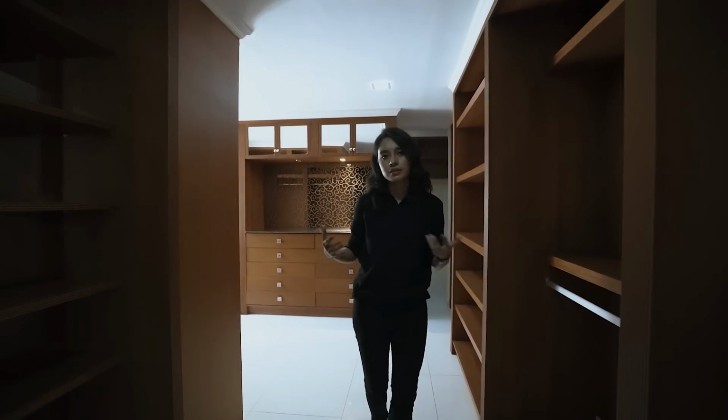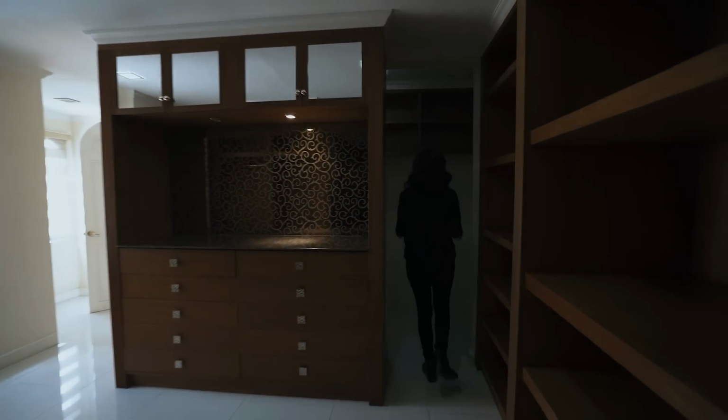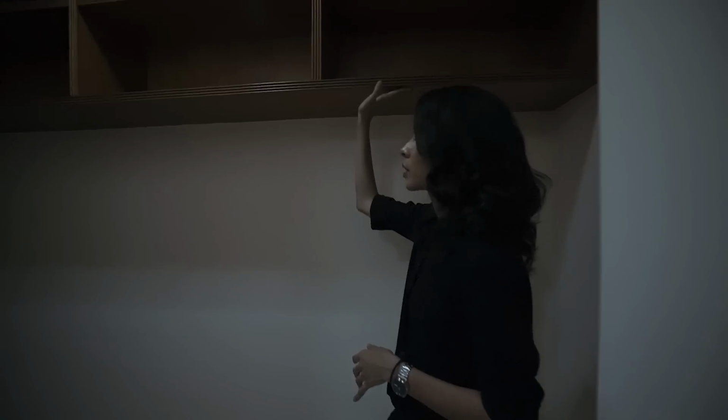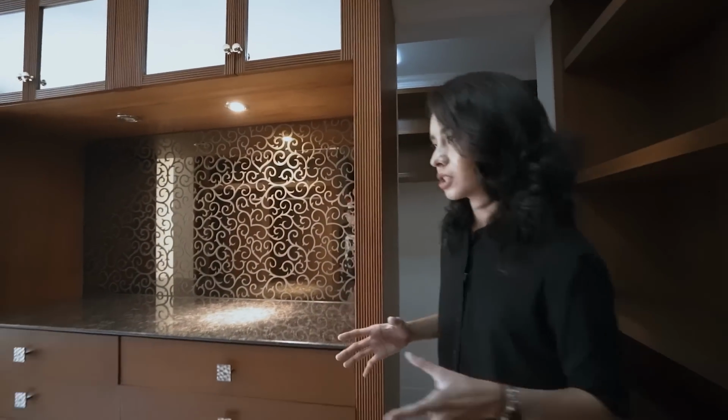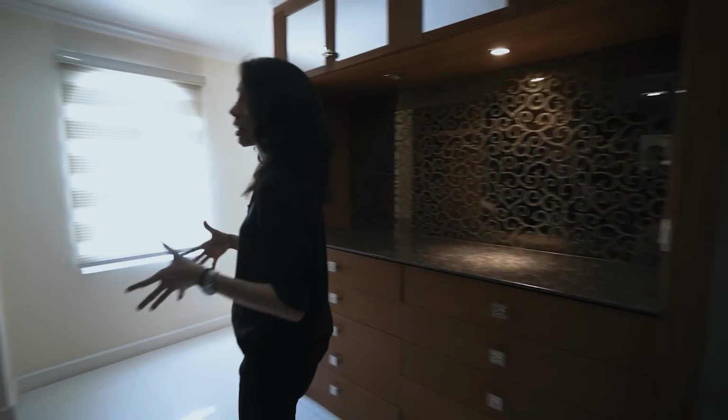So you have a lot of space here. You have shelves, you have hanging rods, more shelves, drawers. Here we have a nook for more storage. So this isn't exactly your wardrobe space, it's simply storage. So you have overhead shelves and more shelves over to the side. You have no reason not to be organized in this house, or specifically at least in this walk-in closet.